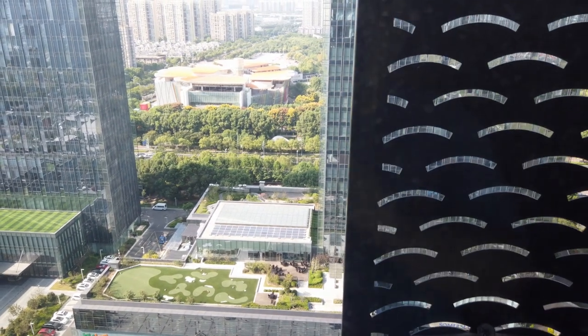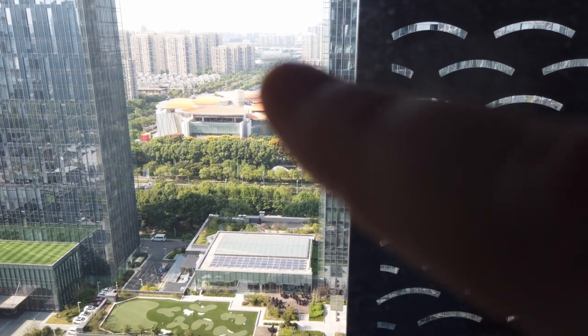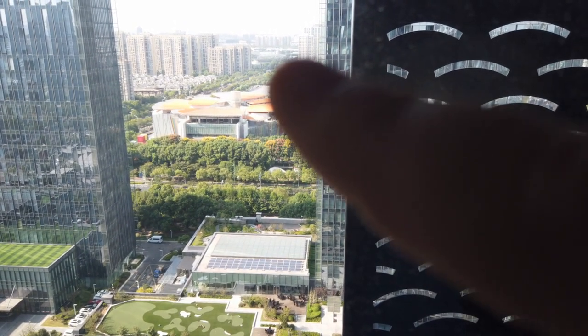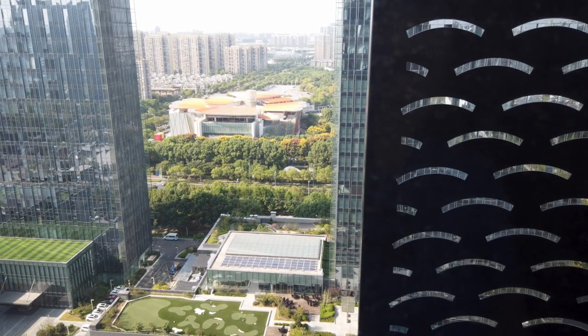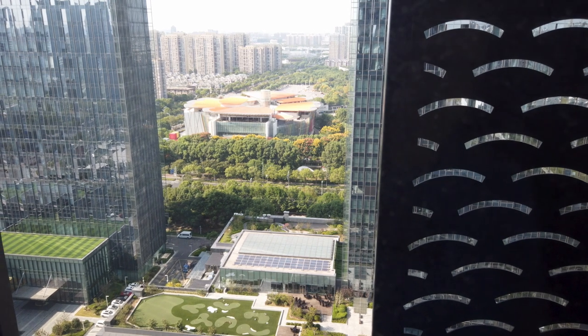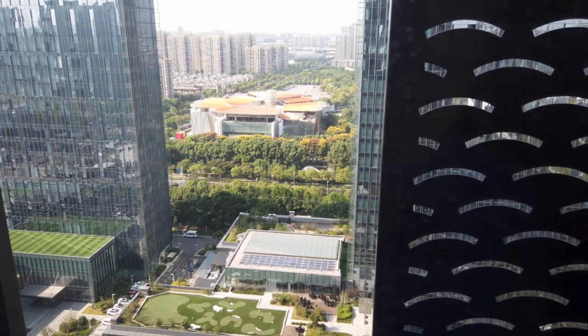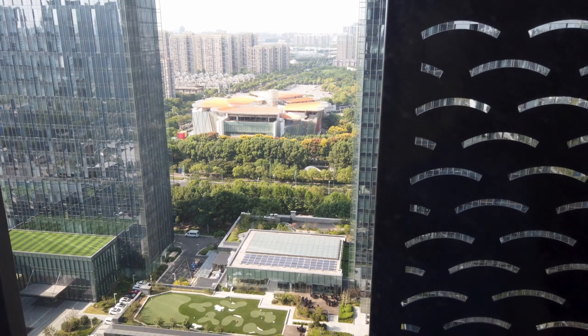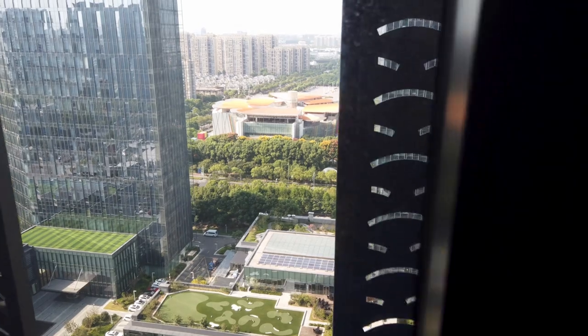If you look farther back there, well, I probably can't see it on camera, but there's an interstate back there. And occasionally you can see the bullet train go past. It's kind of cool. There's a bullet train station here in Suzhou, so it takes you to Shanghai, Beijing. One of these days we'll have to try that out, but it's a cool view.